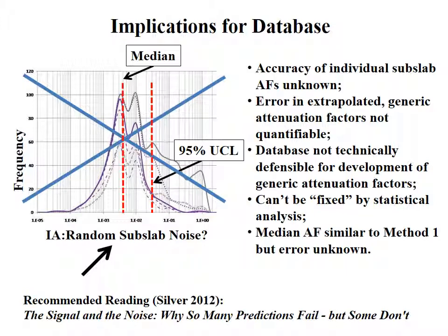If the accuracy of individual subslab attenuation factors is unknown, then the error in the extrapolated generic attenuation factors, like the 95th percentile UCLs, is similarly unknown, it's not quantifiable. So really the database, although useful maybe for qualitative purposes, isn't technically defensible for development of generic attenuation factors. So one important thing is you can't fix this by statistical analysis of the database.